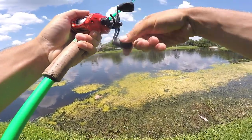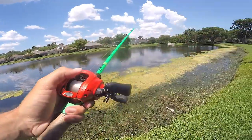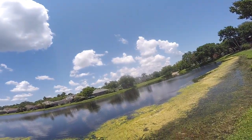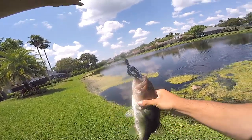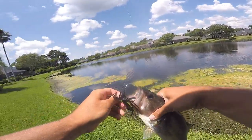There it goes. Bro, we're gonna need some more swim baits. We're gonna get by with one each. There he is. Yep. Oh, pretty decent one. Jigging it on the bottom. Yeah, he threw my swim bait. What did I say? You don't have any? Oh, no.